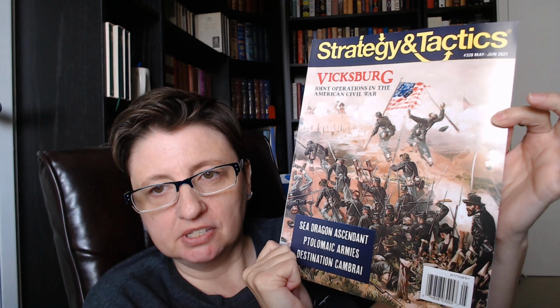And this is Strategy and Tactics. This is Vicksburg, Joint Operations in the American Civil War. This is the May-June 2021 issue. And it also covers Ptolemaic armies, Cambrai. And then I was flipping through here, and there's a beautiful, wonderfully illustrated article, Sea Dragon Ascendant, about the foundation of the Chinese quest for naval supremacy in the Pacific and Indian Oceans.